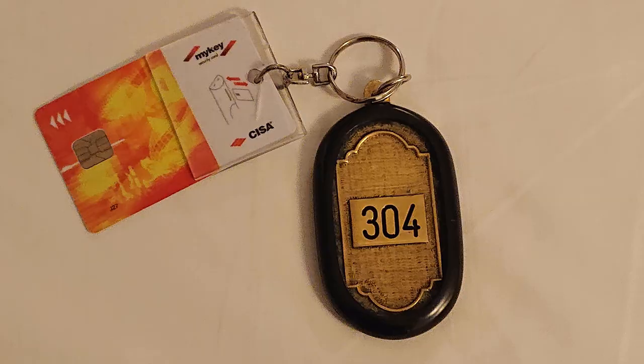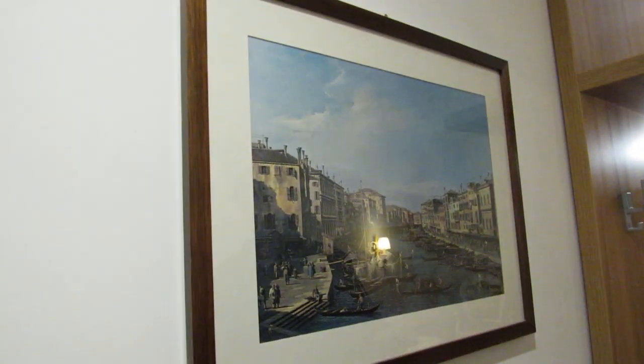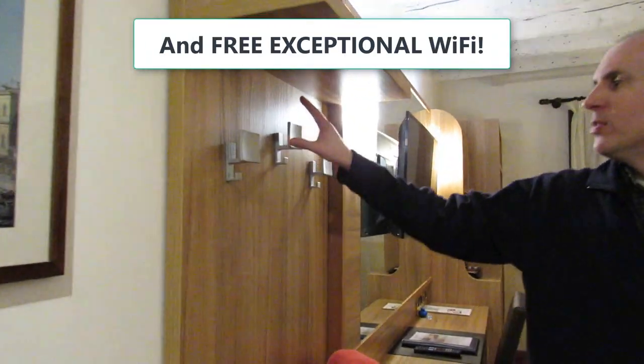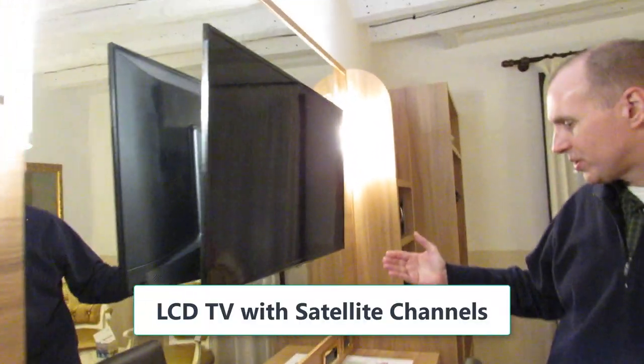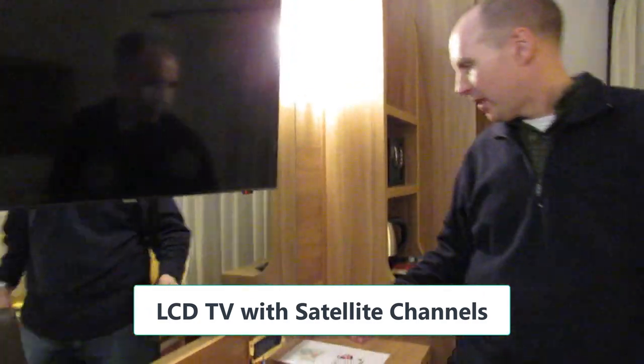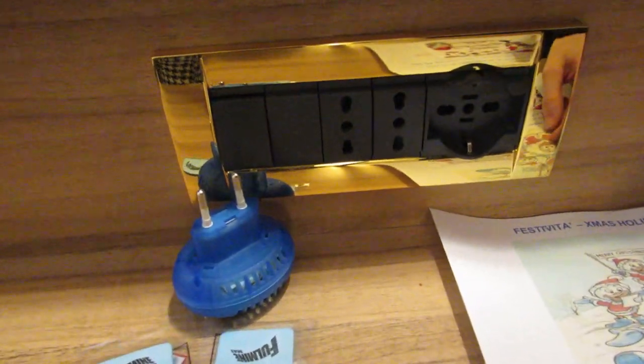So this is our room at the Hotel Ala. Has some nice artwork here to decorate the place. Some hooks for your coats. Over here is a flat screen TV. And here are some outlets. Realize that these are European outlets.